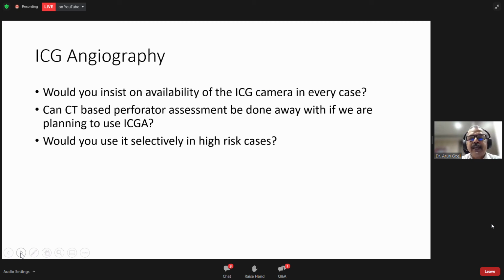So in your study, you have been using CT scan also prior to surgery. So if you're going to use ICG, can you do away with CT scan? Yes, we usually perform the CT scan in all DIEP flaps, especially useful if we have to perform a bilateral DIEP flap. But in my opinion, it's much better to choose the perforator with your clinical experience, for sure, and with the ICG imaging more than CT scan.